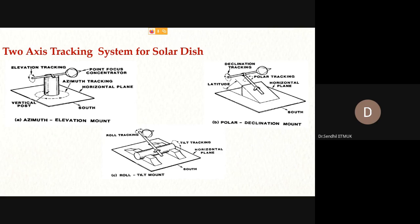You can see that the dish is placed there, and then with roll and tilt, how to track east to west, how to do this tilt tracking, and similarly declination tracking, how to use that. And the latitude axis is placed above, at the latitude angle of the place. A little bit complex, but azimuth and elevation is one of the easiest things we can install when compared to the roll-tilt and then the polar-declination mode.